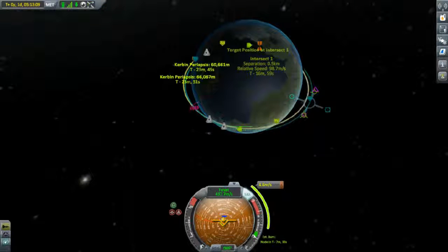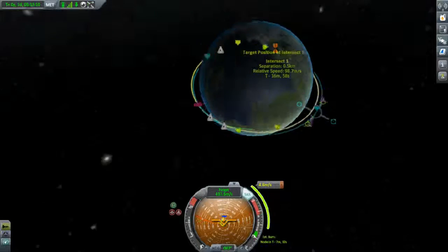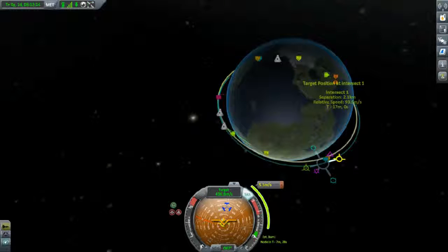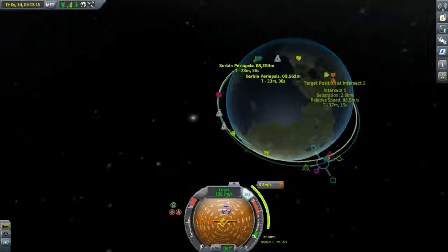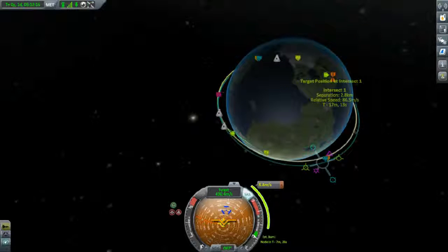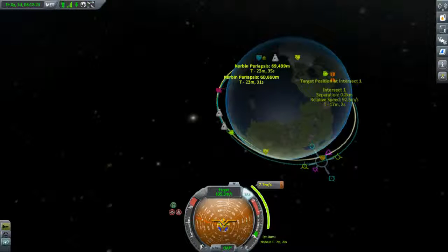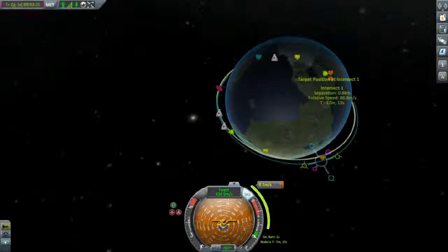I just want my periapsis to end up a little further out than it is, just by touch, so we don't have as much to worry about. Twist that back in. That puts us closer to where I want to be. Just a little bit closer. Perfect. Okay. That's exactly what I want to do.